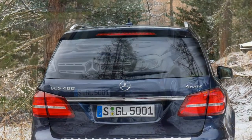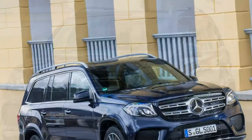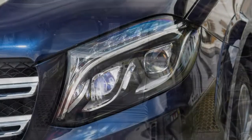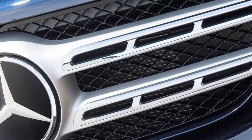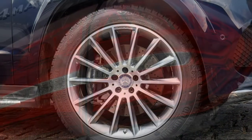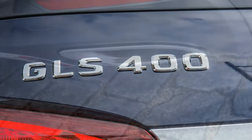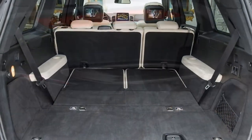Topping the lineup, with a performance chasm between it and the GLS 350d, is the 6.2-liter V8 petrol engine Mercedes-AMG GLS 63. With a huge 585 horsepower, the 2,580 kilogram brute can scorch to 62 miles per hour from a standstill in a mere 4.6 seconds. A responsive 7-speed automatic transmission conduits the power for the GLS 63.